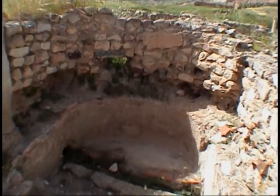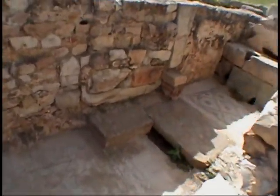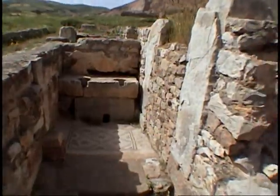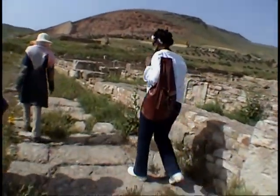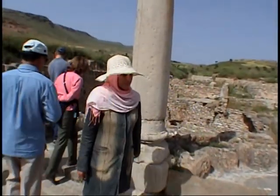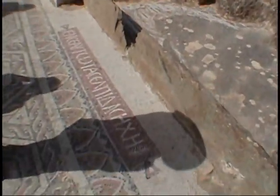That's right. The bathroom, you can see the bathtub there, and the latrine on the other side with two places. Oh. Private toilet, but also two, not like the dugout way. The draining system. Yes. I will show you the color of the mosaic, the real color.